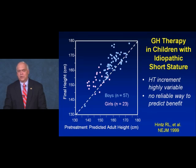If you just kind of focus in here, among the boys who were predicted to be maybe around 5 feet to 5'3", there's some that barely reached that original prediction, some that had the additional 2 inches, which is the average for the entire study group, and some that exceeded that and was twice that average.